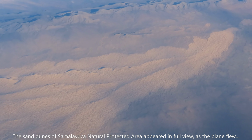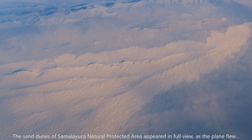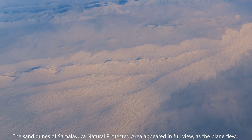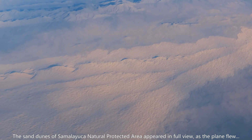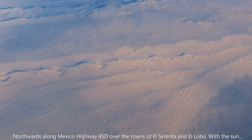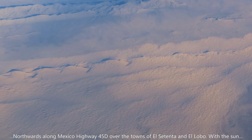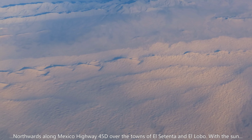These are some huge sand dunes. Look at the waves just shining in the sun, and you know for sure that you're in the desert right now. Wave after wave.